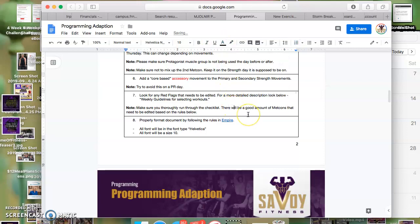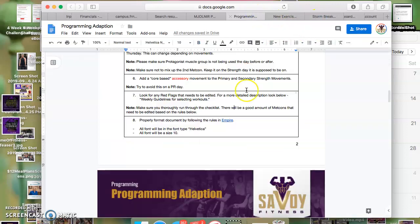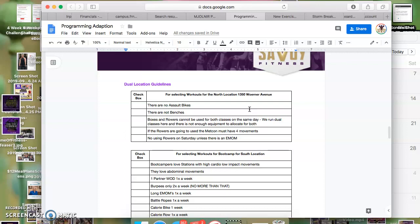Look for any red flags when selecting workouts. This is indicated in this document. So if I scroll down, take a look at your guidelines. So for the North location, we don't have any assault bikes. So a Metcon that uses assault bikes for the North location is a bad idea. It needs to be scaled. There's no benches. Boxers and rowers are used dual classes at the 5:30 hour. So that needs to be appropriated. No rowers if Metcons have more than 4 movements because we don't have enough rowers.